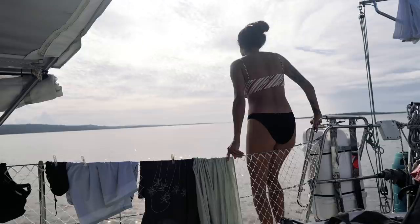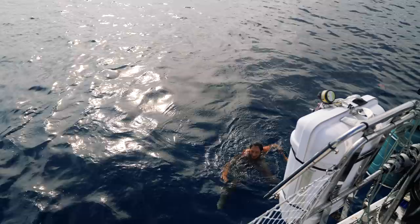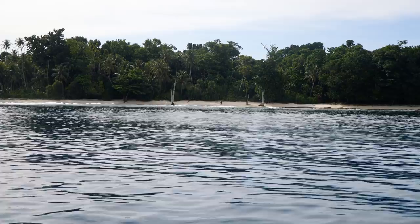How nice is it? It's so nice. Nice morning bath. The water's so clear. And if you're wondering about all of this, the sun is brutal here. And if you're spending a lot of time exposed in the surf, then you have to really zinc up.